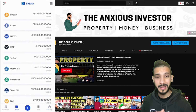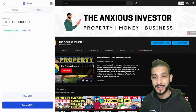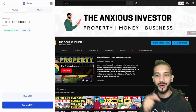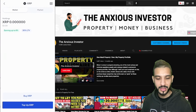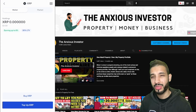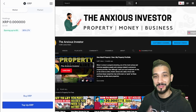And if I just quickly show you now, to simply find out, you simply click wallet, as you can see there. So if you click ETH, you can earn up to 8%. Now I've got a lot of ETH. ETH is actually my biggest bag. I need to put it in here. So essentially I will be moving that over into Nexo. XRP, 8% again. XRP I think is probably like my third or second biggest holding. So again, I need to be on this as much as I'm telling you guys.